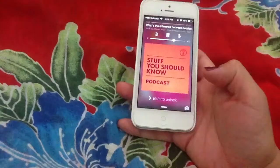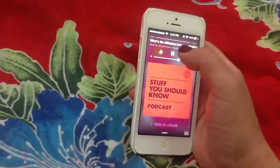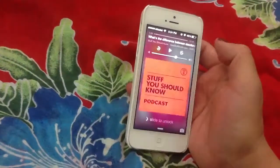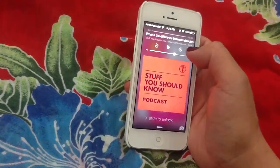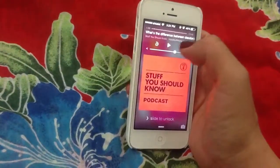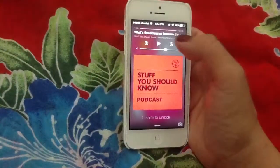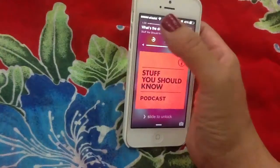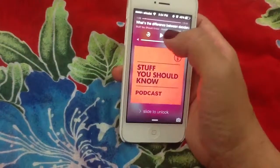Instead of having to swipe the unlock, and maybe I just want to pause it, I can actually pause without unlocking it. I can fast forward 15 seconds or rewind 15 seconds. I can control the volume, or I can control the time location on this podcast.